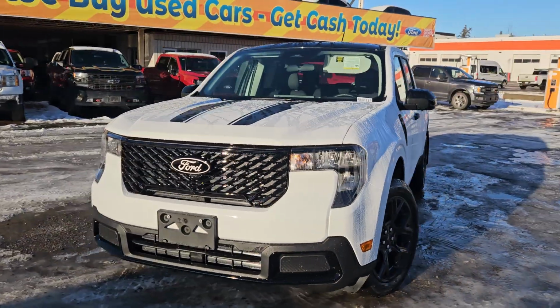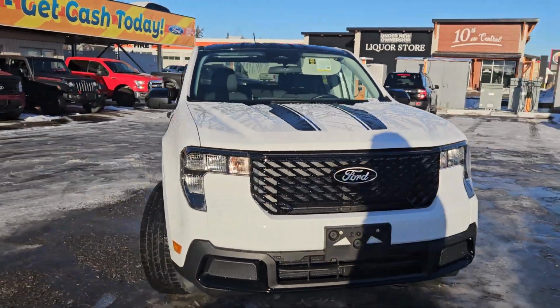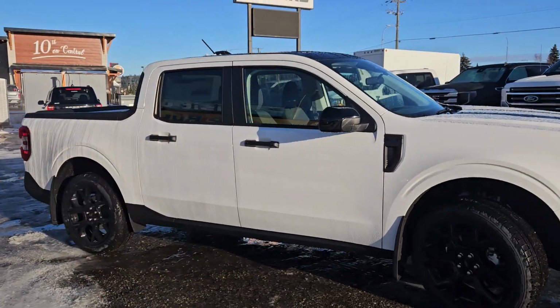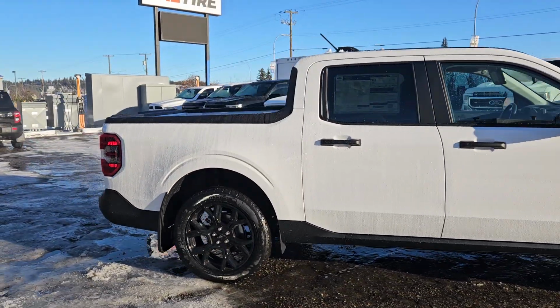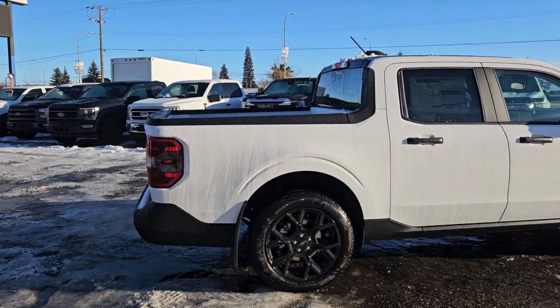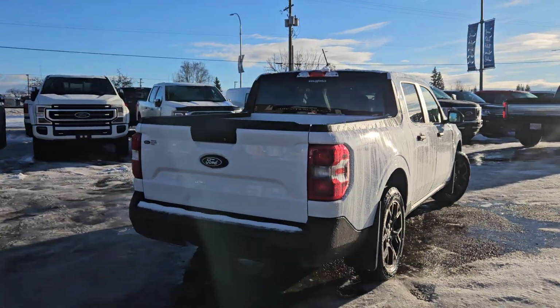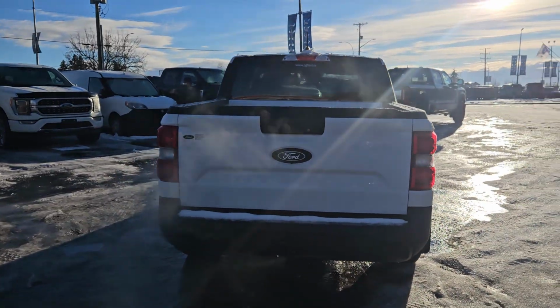Hello, this is Prince George Ford coming at you, and today we're looking at the 2025 Ford Maverick XLT. Coming in this nice white coloring, this vehicle is powered by a 2.5 liter hybrid engine, has all-wheel drive capabilities, and comes equipped with the 4K tow package and the black appearance package.